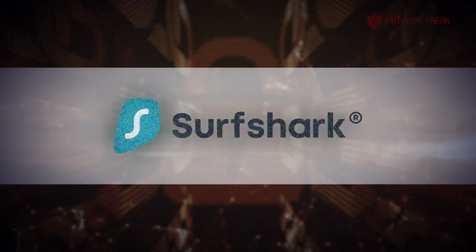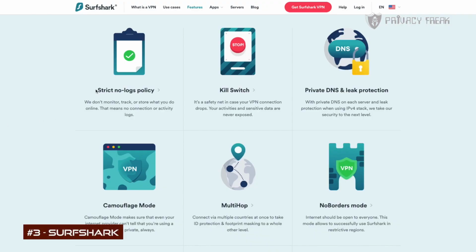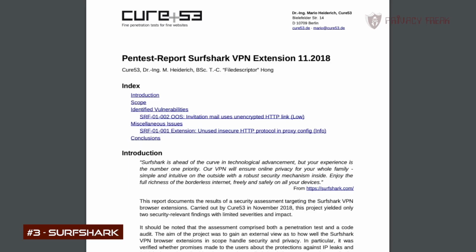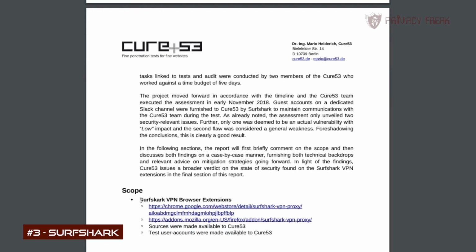Now we shift up a gear, with number 3 on my list, Surfshark. Its zero logs policy is still unverified, but a security audit was done by the cybersecurity firm Cure53. The audit only covered browsers, so was limited in scope. Still, it's a good sign.